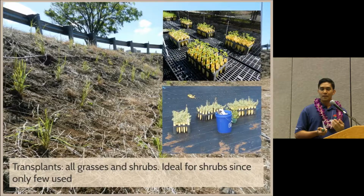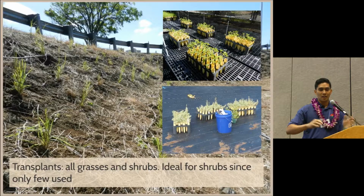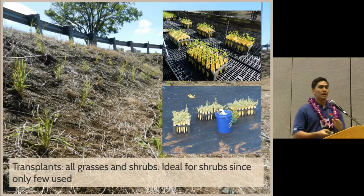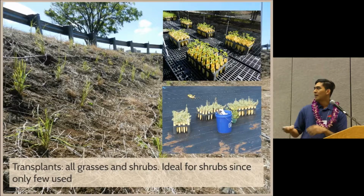Our system of making transplants is by germinating the seeds in seed trays and then transplanting them into nibble tubes like this. And then once they reach a certain size, we outplant them onto your site.